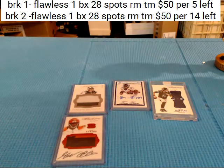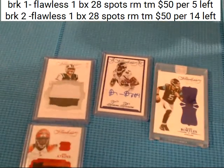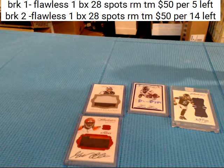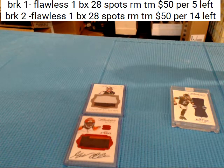Joey! Geno Atkins, Patch Auto, Keller, Blake Bortles, Shannon Sharp, and Christian Hackenberg. The Sharp, all right. Sticks. You got it, Troy.